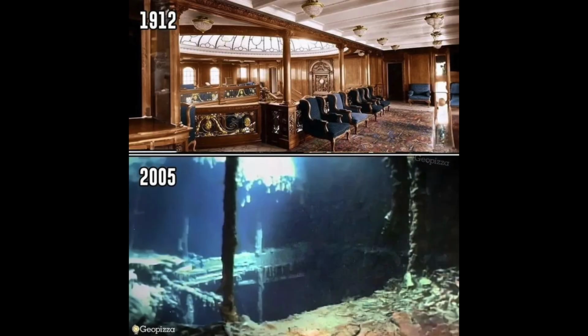This is a side angle, a different vantage. It looks like this was a screenshot captured during one of the dives. It doesn't look like an actual photo that people share a lot, but you can see a different perspective of the grand staircase, the hole in it, because there are no stairs, along with what it looked like in 1912, or what we presume it to look like.